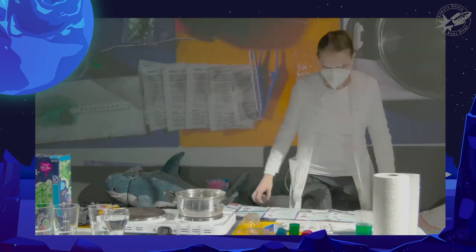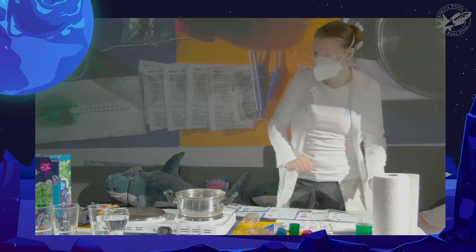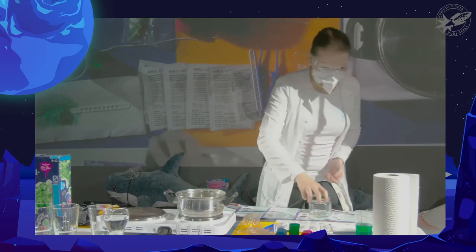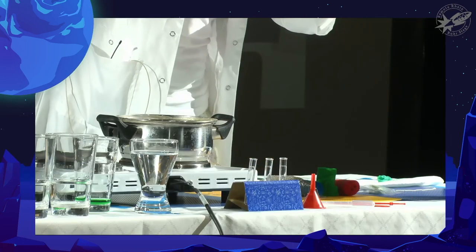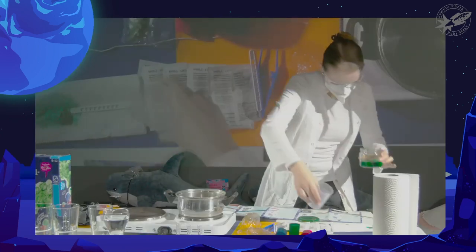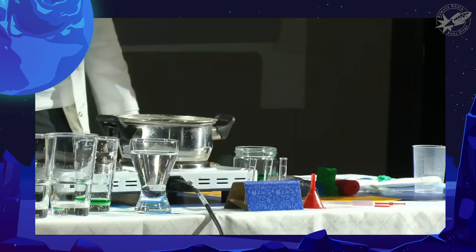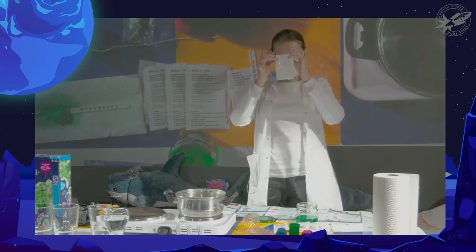Because these experiments are subjected to some variation, it should work. So now I have the green glass, because it's for the green dinosaur, and I put this freshly colored water in here. Next, I'm supposed to put a whole bag of this potassium aluminium sulfate and put it all in here.